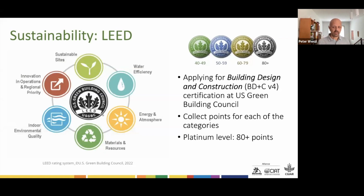There are several types of LEED certifications, and the one we chose, of course, is the one for new buildings. It's called Building Design and Construction, version 4. That's the most recent version, and that's essentially a certification that's being granted by the US Green Building Council.